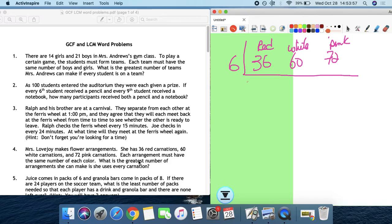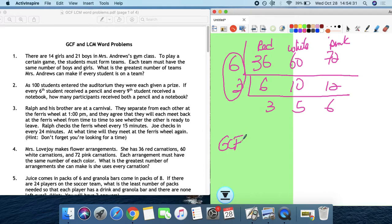You can tell because it says what is the greatest number. It's a GCF problem. So 6 goes into 36 6 times, 6 goes into 60 10 times, and 6 goes into 72 12 times. Can we go on for all 3 numbers? Yeah, we can. We can use 2. 2 goes into 6 3 times, 2 goes into 10 5 times, and 2 goes into 12 6 times. This is a GCF, so we need the number that goes into all 3. 3 goes into 3, and 3 goes into 6, but it doesn't go into 5, so we can't use it. So we are done. So the GCF is 12 arrangements.